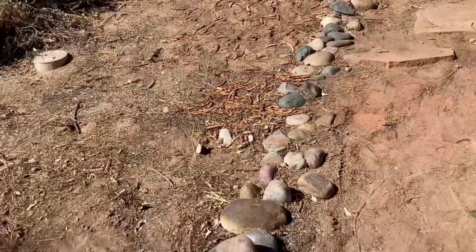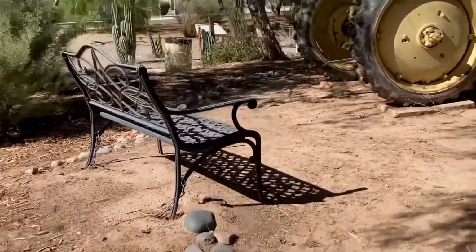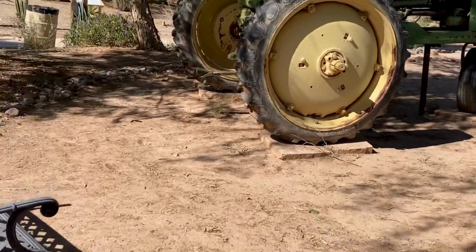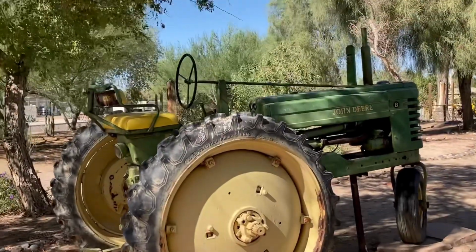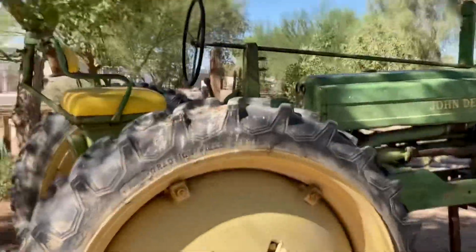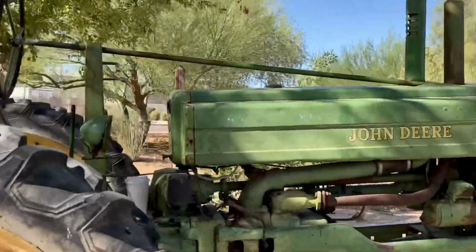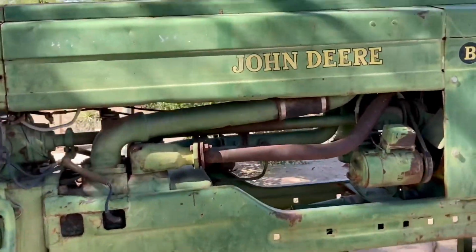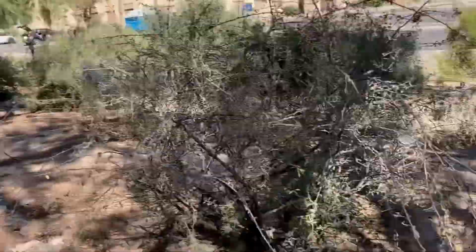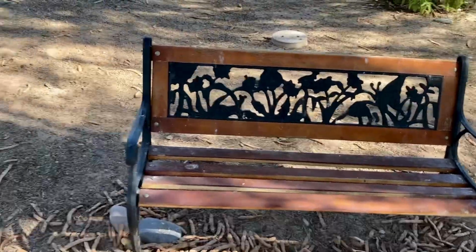Now I'm walking across from that into the children's garden, and it has this giant tractor in here. Kids can actually get up on that tractor, and I see sometimes parents come out here just for picture taking purposes, but they love this John Deere. You'll see a lot of tractors on the road here in Yuma, Arizona. Oh, look at that. A child-sized bench, how adorable.